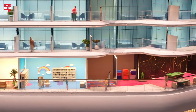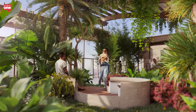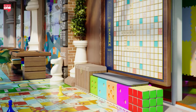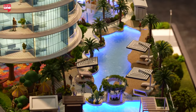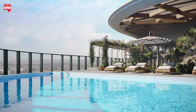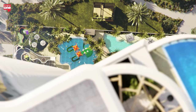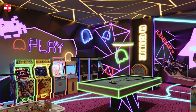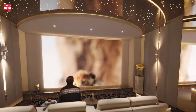The word here is amenities. We have built over 52 amenities, and we have taken pains to cater to every age group. We have a toddler's play area and a full-fledged adult swimming pool, and in between, we have every age covered. This is a pure family living building, and we have some very good amenities even at the ground floor, which enhance the way residents live in the building.